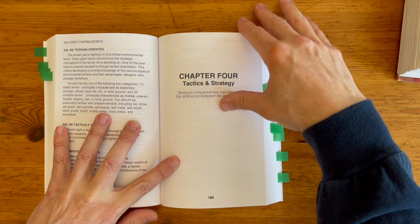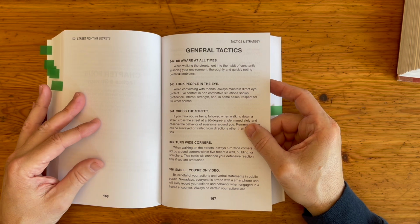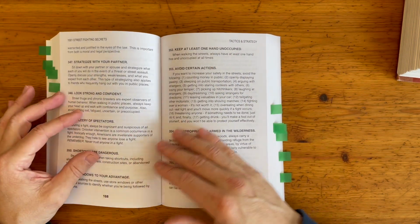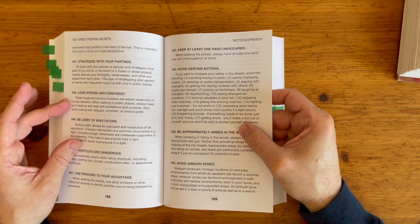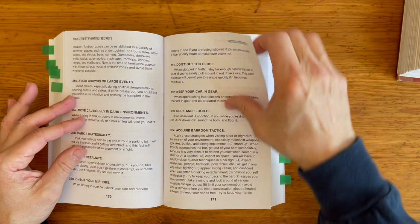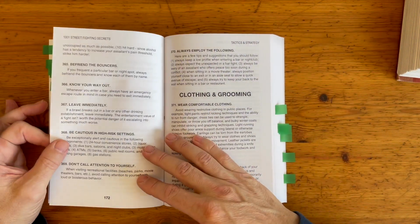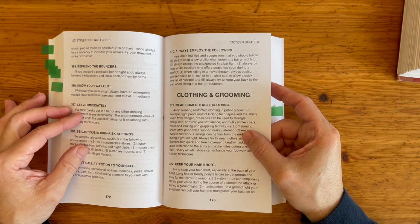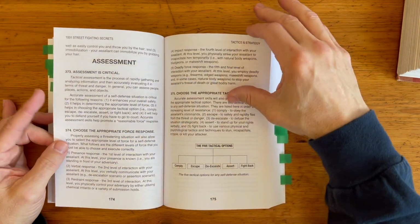And Chapter 4 is tactics and strategy. And these are little things such as where to look at somebody, in the eyes, or how to cross the street, or how to determine if your opponent is right-handed or left-handed. It's just so many little things that most people don't know about, even martial artists. So a lot of things are common sense, but there are a lot of things that people just don't know about. So that's what this is all about.